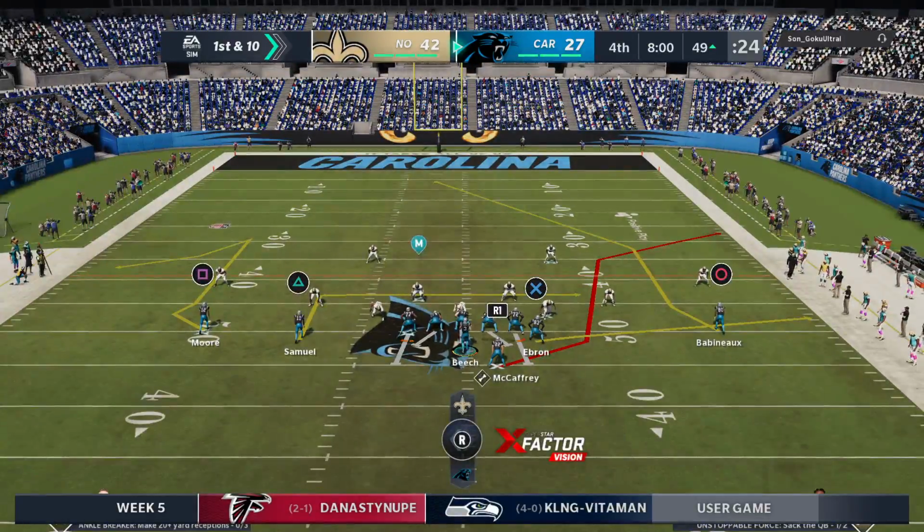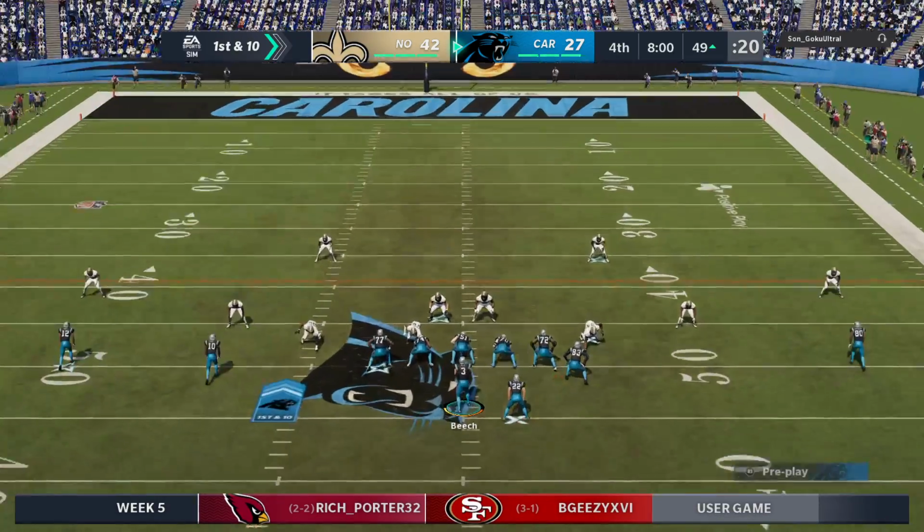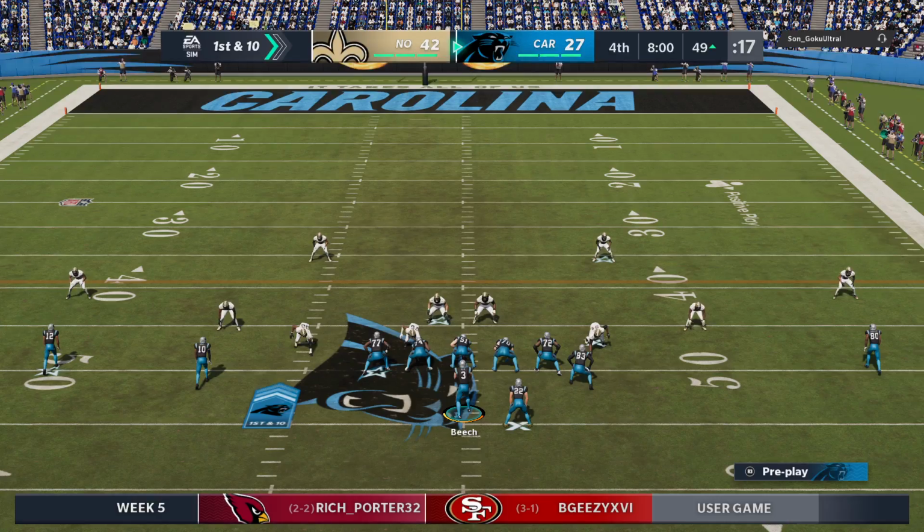Back-to-back good plays have them on the move on 1st down. Here we go. 53 is the mic. 53 is the mic. And we're pretty quiet, D. We're pretty quiet.